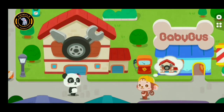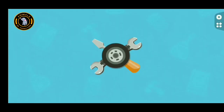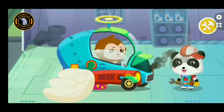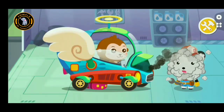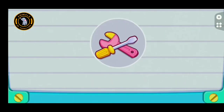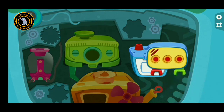I want to go to the repair shop. Try again. Please check under the bonnet. Don't worry, let me help you. Charge the batteries.